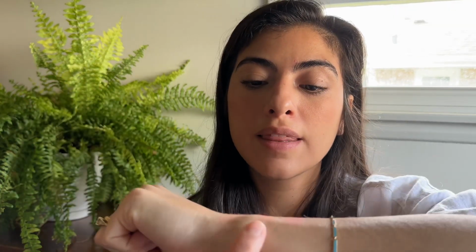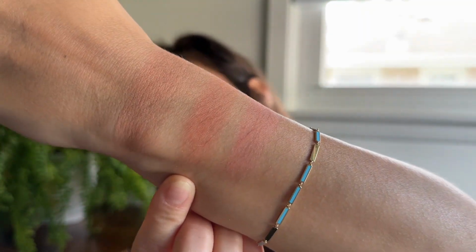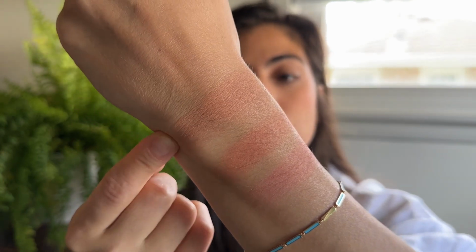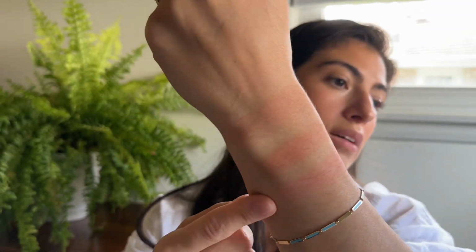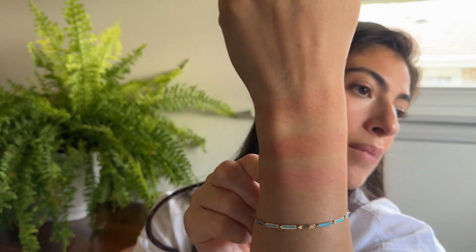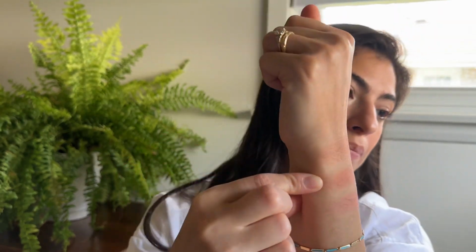Okay, so the middle shade is the new coral from Chanel. The one closest to my wrist is Elegance by Chanel, the old formula, and the one all the way down on the bottom, I really hope I did those swatches right, or I hope you can see it. So the bottom one is In Love by Chanel. And as you can see, the middle one, the new one, is more pigmented. It's a little bit more orangey, but it's still almost coral. It's not straight up orange.